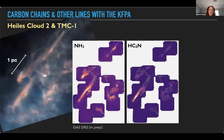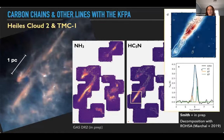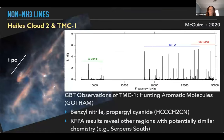But anyway, in TMC1, which is a target of the GAS survey, we detect really beautiful ammonia and HC5N emission. And when we do that, we can see that the HC5N actually appears to have multiple components to it, which are reminiscent of perhaps fibers, so smaller scale structures within the filament itself. Also the kinematics are suggestive of revealing accretion and how this filament may be forming.